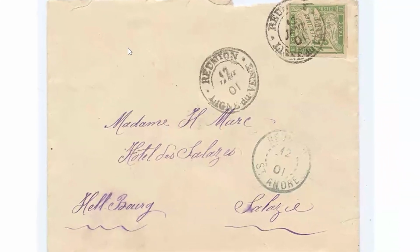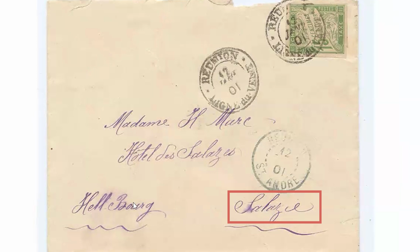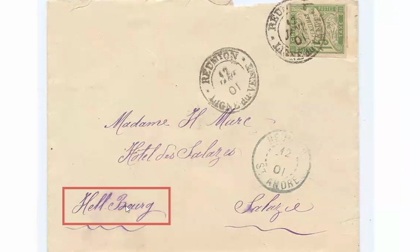And it was difficult to get there. You had to go on the rail line. You got off the rail line at Saint Andre. It was taken by truck to Salazie and then to the village of Helbourg. Either the truck continued or they switched vehicles at Salazie.